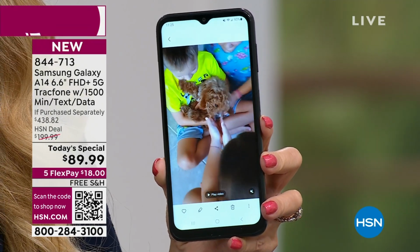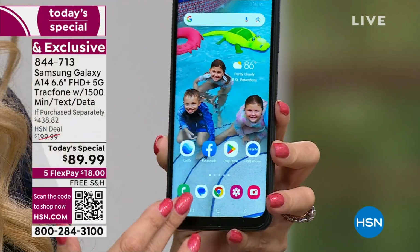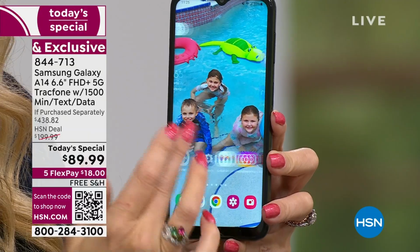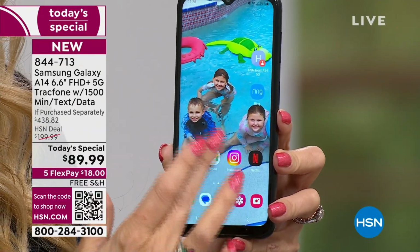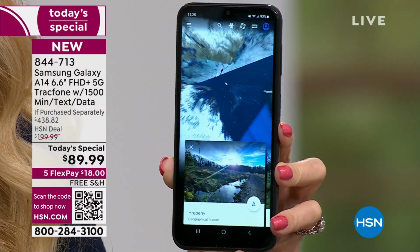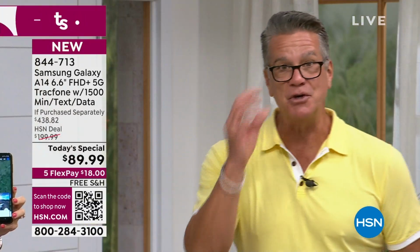If you're a senior out there, or if you've got young kids and you want to get them started in the world of telephones, cell phones, you can get them for that. I love it for our senior friends because it's controlled spending. Exactly. You make one payment of $89, or you make 5 payments of $18. That's totally up to you. You own the phone and you own the service for a full year.